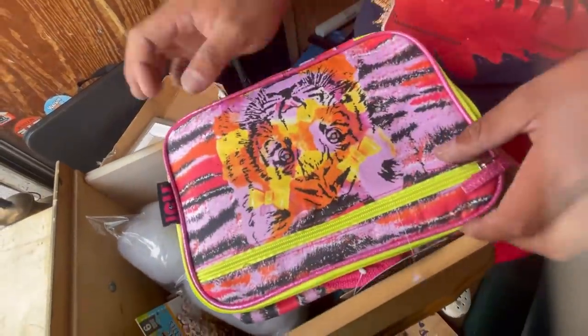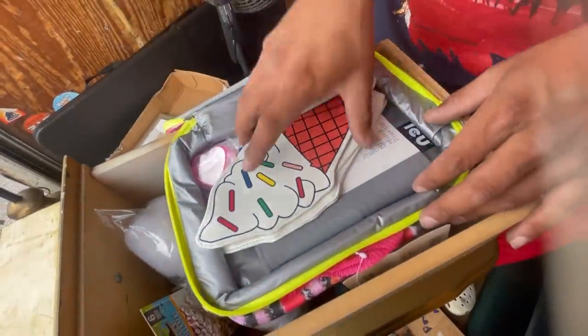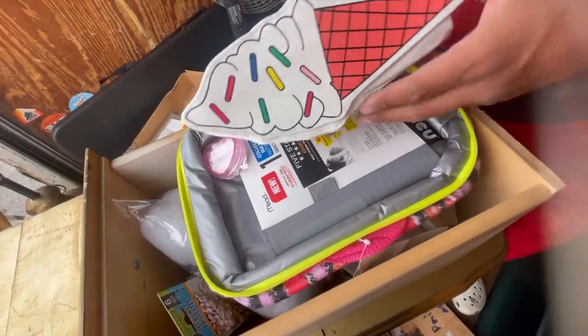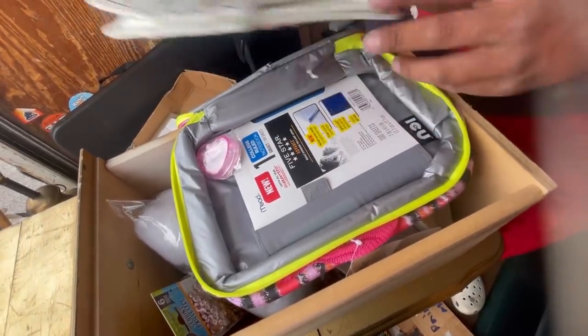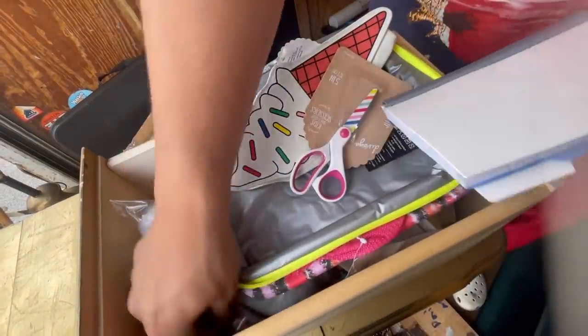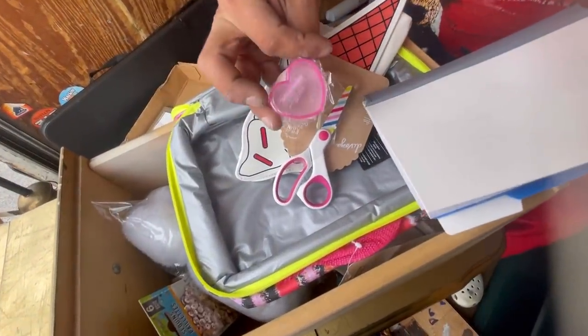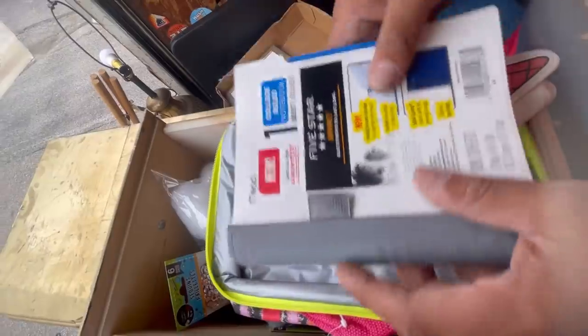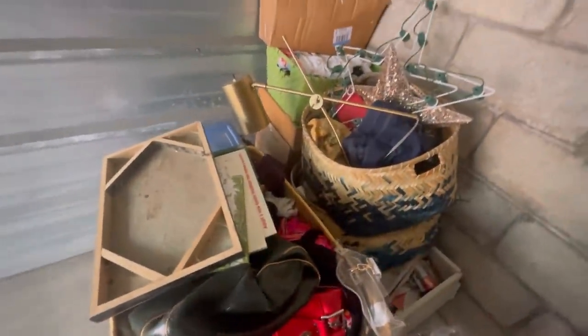Nice, a little ice cream cone case. That's cool. That's going on the auction. And then what do we got? Some scissors. And then what just fell? It's all brand new. Nice. Let's see. Nope. Real nice. All right, looks like a picture. What does that say?